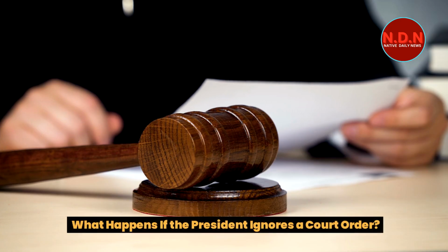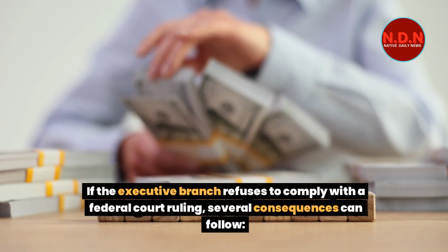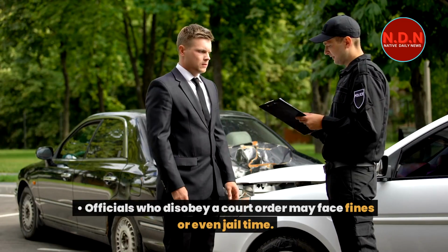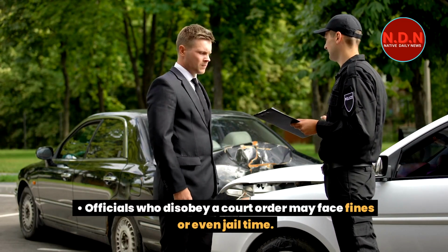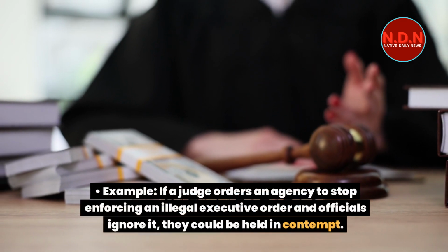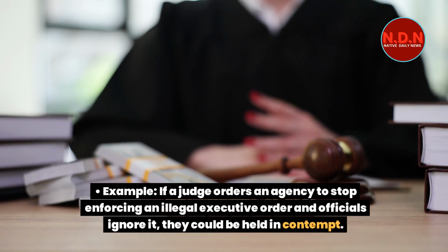What happens if the president ignores a court order? If the executive branch refuses to comply with a federal court ruling, several consequences can follow. 1. Contempt of court. Officials who disobey a court order may face fines or even jail time. For example: if a judge orders an agency to stop enforcing an illegal executive order and officials ignore it, they could be held in contempt.